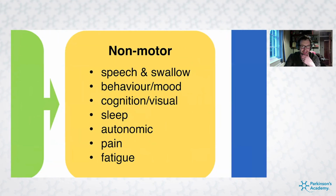Like Viv says, I think the non-motor stuff's important, and often, not always, but often a bit less dopamine responsive. And so I just tend to do a sort of top to bottom tour of the body, starting up with the head, thinking like mood, sleep, cognition, visual problems, speech, swallowing, any problems with sleep, and on you go.